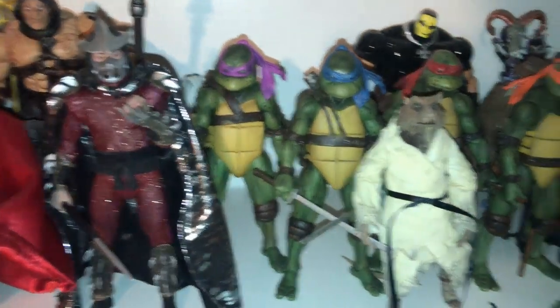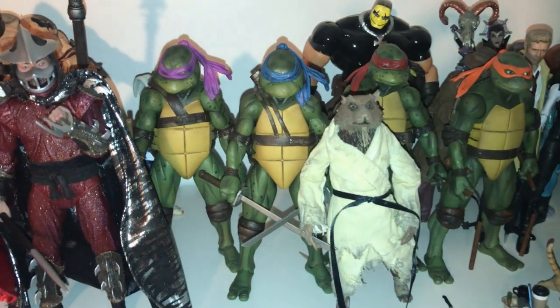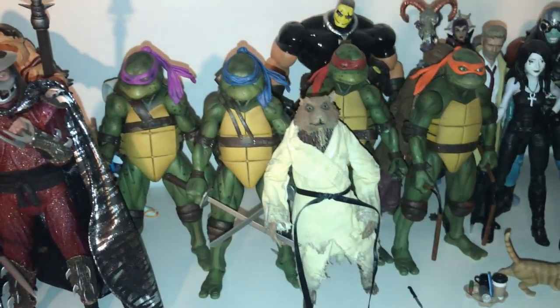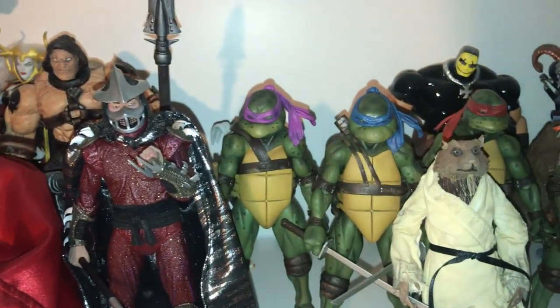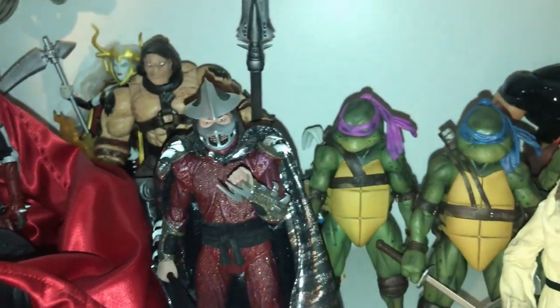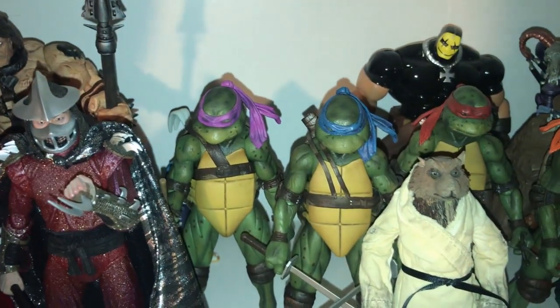Here are my NECA Turtles. Really happy to have all of these, because the live-action Ninja Turtles movies, the first two, were some of my absolute favorite movies as a kid. And, yeah. Actually, where are my foot soldiers? Oh, my foot soldiers are still in the box because I didn't really have any special particular need for them.